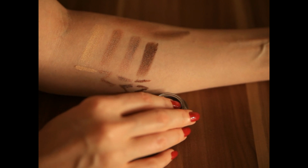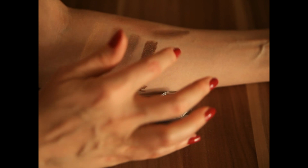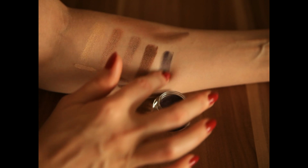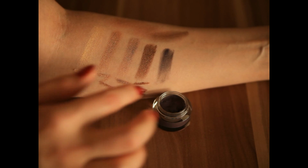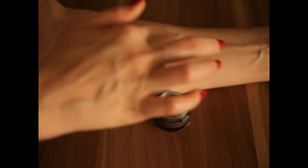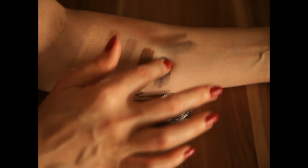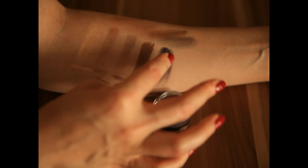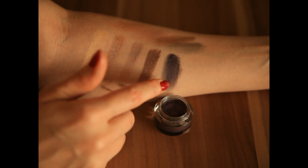Now the three shades that I've had for longer that I've also shown in my previous video. This is the purple one, which is called Poppin' Party. This is a really dark purple. I hope that you can see the purple. If you blend this one out, a lot of black will come out. It looks almost black when you blend it out. But if you apply it in a concentrated form, you can definitely see the purple tones, but it's a very dark purple with a lot of black in it as well.